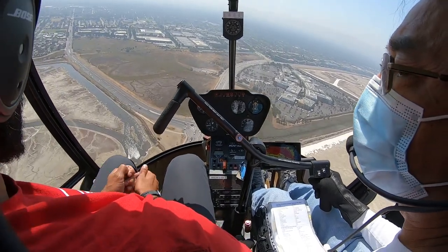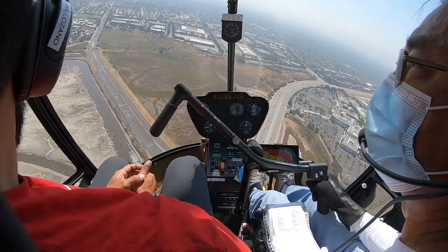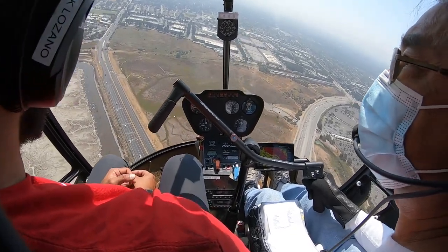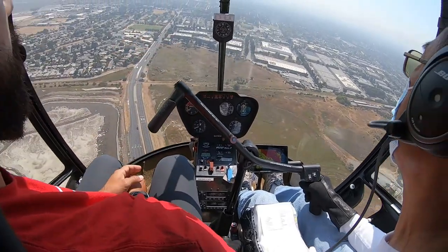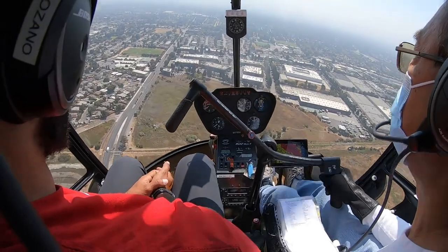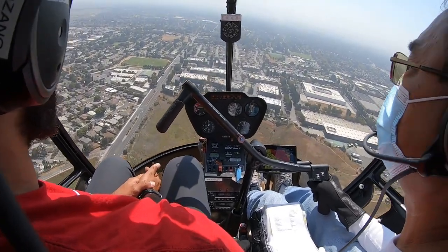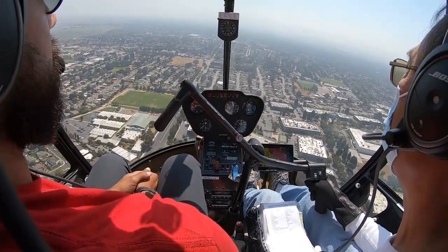I'm just going to enter straight in downwind then. I'm basically doing left face right now. Not face, but crosswind. You're doing crosswind right now, left crosswind. But go out to the 101. You go ahead, just follow this road. Yeah, just follow that road to the 101. Okay. You see the 101 from here? Yeah.